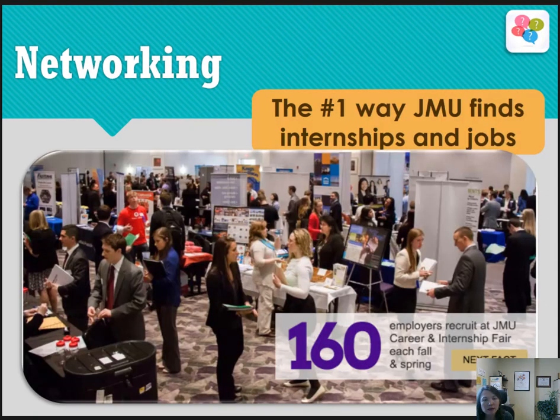So this is a picture from one of our career fairs. And the highlight here is saying the number one way JMU students find internships and jobs is through networking, and that is always true. Whenever we survey students and ask them how they found their jobs, networking is always the number one way. So you can network at career fairs, you can network anywhere. Networking is definitely just collecting information and sharing that information with others. So you request information, share it with others, other people are doing the same with you.